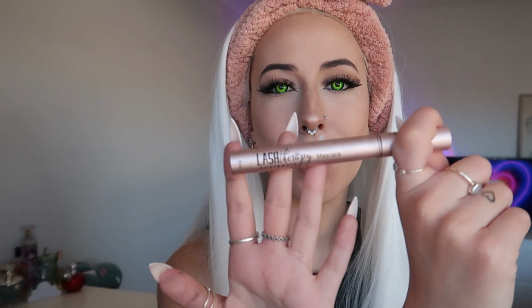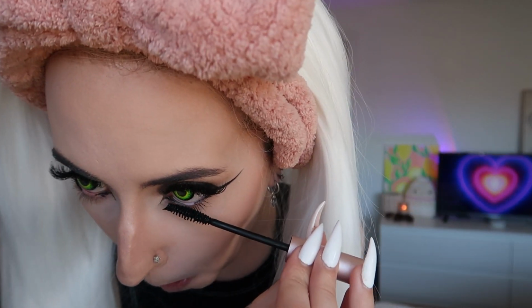I'm using the Lash Therapy Australia mascara because this actually has lash serum mixed in with it, so not only are you having nice looking lashes, you're also letting them grow. And don't mind the face that I make when I'm putting this on, it's actually terrible.